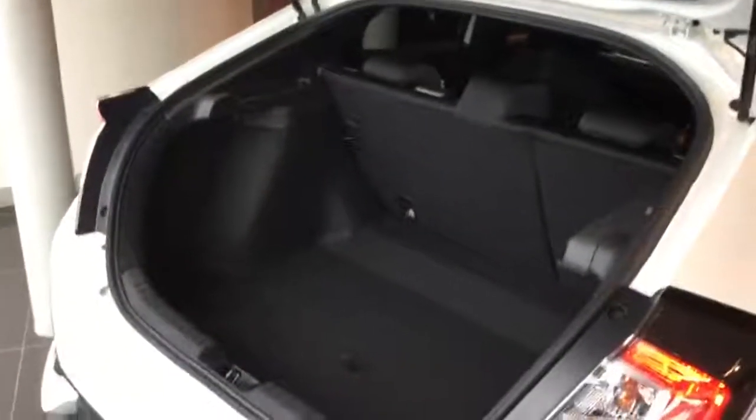The boot in these Civics is cavernous, to say the least. Really, really big long boot. I've got loads of space in the back compared to the old model. Actually, there's more leg room in the back along through here, and I have that seat all the way back in the front, and there's still room for me when I'm 6 foot along through here. I've got 3-point safety belts, 3 head restraints, and a nice comfortable place to be.